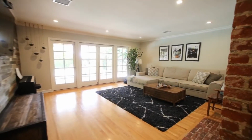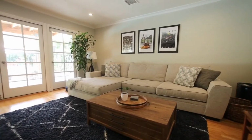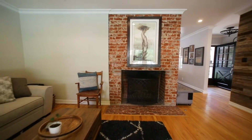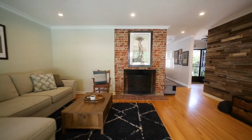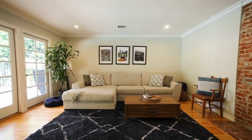And then the kitchen kind of spills right into this huge living room with a beautiful brick fireplace. That detail is just absolutely gorgeous. Reminds me of East Coast homes, even though we're in a very West Coast San Fernando Valley ranch. I love this sort of reclaimed wood wall. Gives the feel of an old barn wood. So it's very warm in this room.